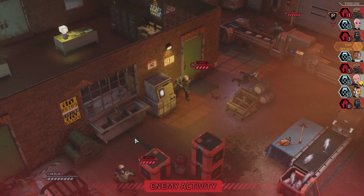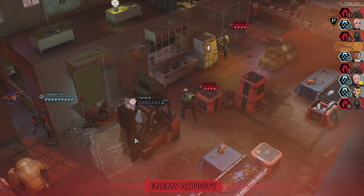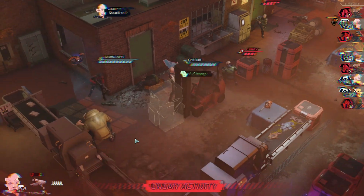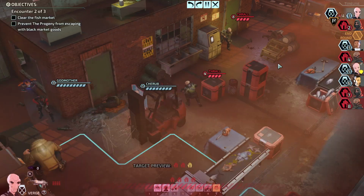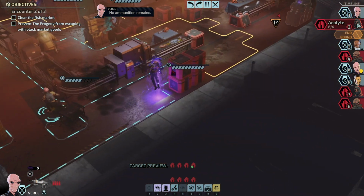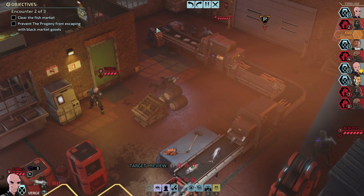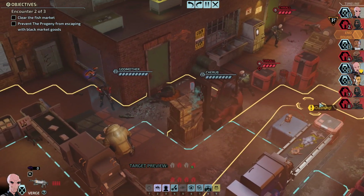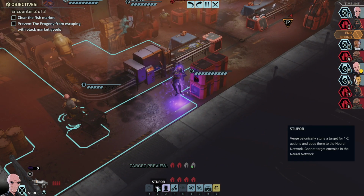We gotta learn how to play against these guys. We're taking a shot, and these are tough shots, but it was against the kinetic shield. Maxed out. No ammunition remains. Okay, who's going next? This acolyte. Do we have any new runners? No new runners. So we gotta make something work here. Stupor.